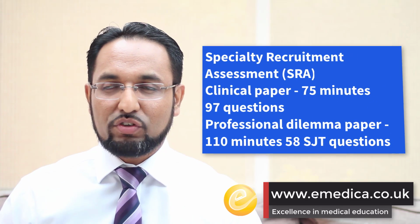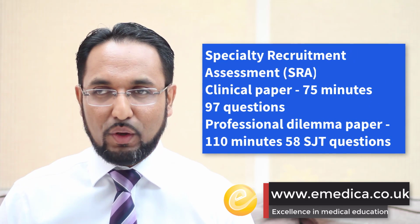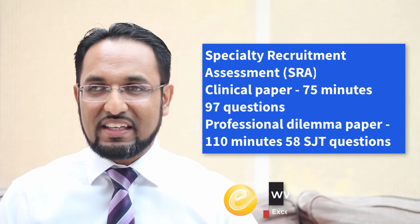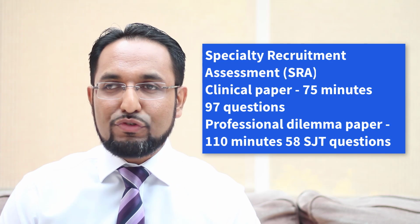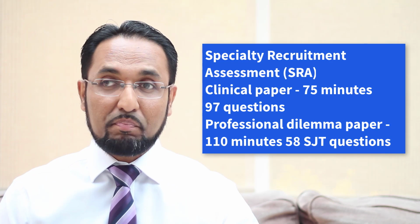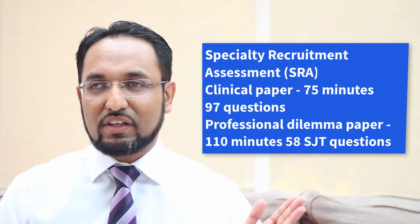Okay, this is a 2-part exam. There's a clinical paper and there's a professional dilemma paper, which consists of situational judgment test questions. Okay, and you can see here the number of questions in each paper. Now, if you do really well in this paper, so if you're in the top sort of 10% or so in the country, then you can actually get a direct offer. Most people will have to move on, if they pass the specialty recruitment assessment, to the stage 3 selection center.